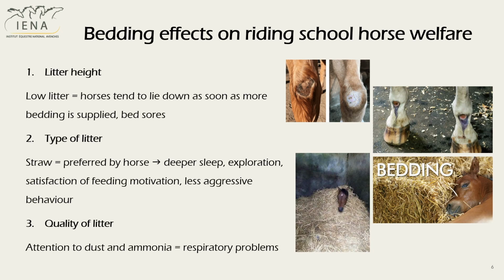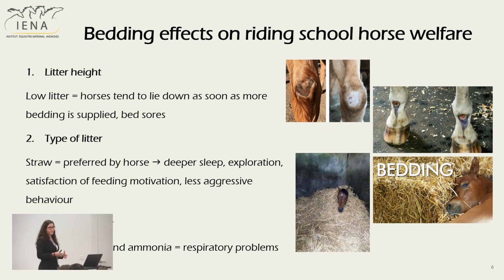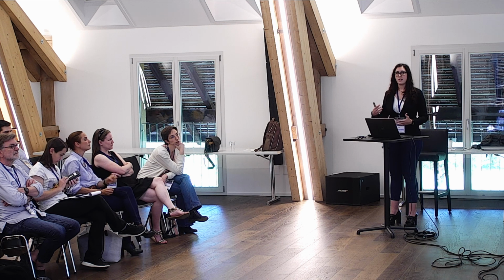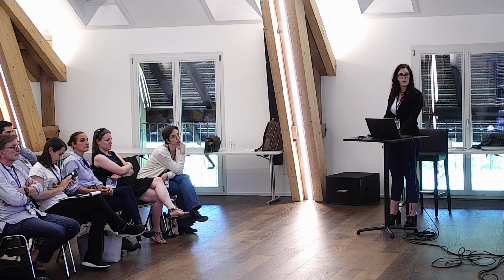Regarding bedding, also the characteristics of litter could have an effect on horse welfare, because a low litter is a litter that doesn't allow the horse to lie down in a good way, to sleep in a good way, and also the material of litter is very important. Straw is generally preferred by horses because it could satisfy the feeding motivation of the horse, the curiosity and explorative behavior, allow a deeper sleep, and it is shown that horses that live on straw show less aggressive behavior toward humans and toward conspecifics.